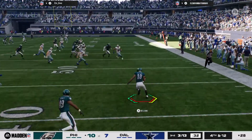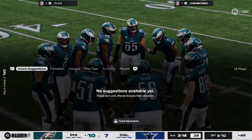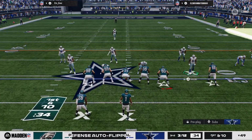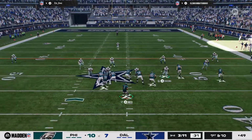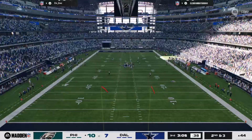Here's Williams to return. A nice return that time of about 14 yards. And the Eagles will have it, taking over 1st and 10 at their own 49. Already at the line, this Philly offense set to go. This game has obviously been all about the defense on both sides of the football. Which offense is going to break through here? We'll see if they can do it on this drive.